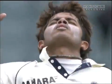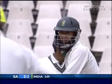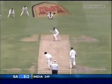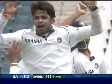Really struggling, Hashim Amla. Mind you, you've got to give credit to the bowler. He's just got that seam in a good position, a little bit of movement away, and applying the screws. It's taken. It's carried to VVS Laxman.